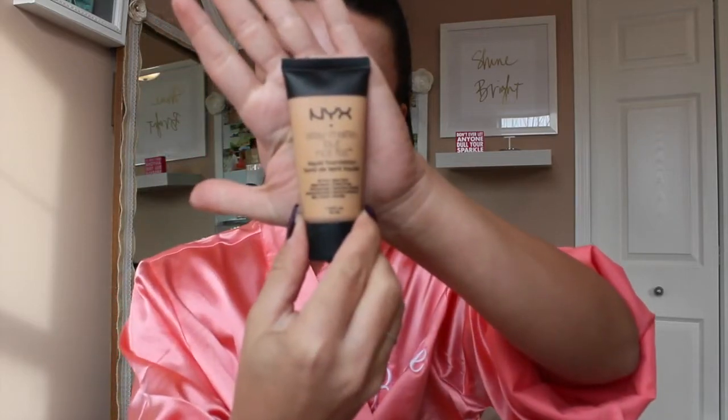Okay guys, we're just going to go ahead and jump right into it. I am priming my face with the NYX HD Studio Photogenic Primer, getting that all over my face. It's actually quite thick, so it's going to give you a nice even base for your foundation. And then I'm going in with the NYX Stay Matte But Not Flat, using my beauty blender.